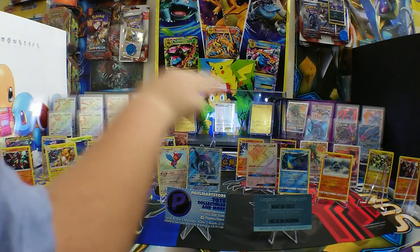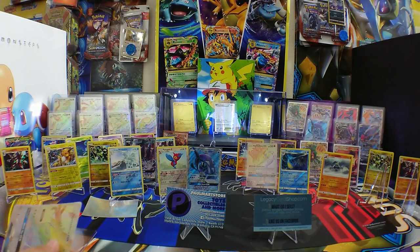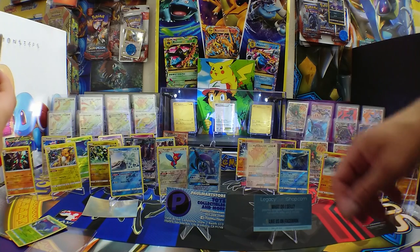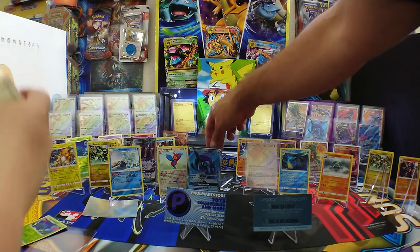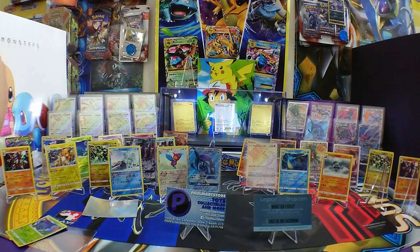Now let's count this up. So I got three regulars. You got two. Sleeve it up. Do we have that one? No. We gotta add this to my binder. Ooh, give me that one. Let's put it back up here. Look at that, people. Give it the hard sleeve.